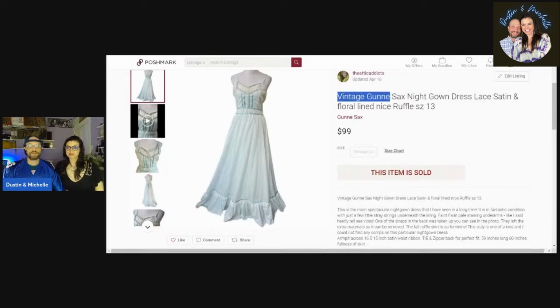And tell us about the title. You got some really good keywords in here that are going to help sell this. I did, and I'm still learning about keywords myself. On this one I did vintage, because it is Guinea Sachs, the name of the designer. It's a nightgown, but I also put dress in it, as a nightgown dress. So anybody who would be looking for a dress might stumble upon this and say, oh my gosh, this is beautiful, but it's a nightgown. Lace and satin, which are two descriptions of the materials that make this really special.